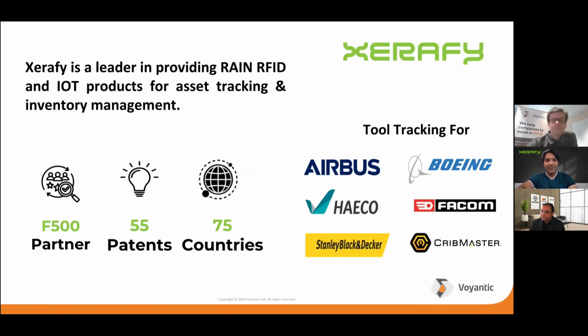Hello, everyone. My name is Bhavik Kakhada, and I am the Sales Director with Xerafy Americas. Xerafy is a global leader in designing and producing industrial-grade RFID tags, catering to various industries and applications. Our products are known for its small form factor, ultra durability, and high performance. Tool tracking is one of our most successful and growing applications. And today, I look forward to sharing more information on the same. Thank you.